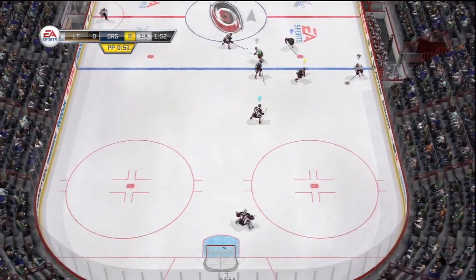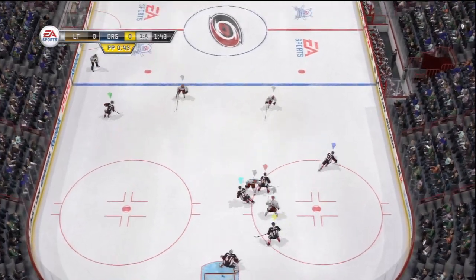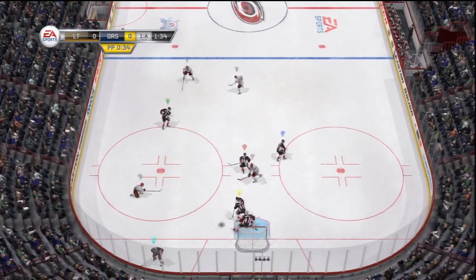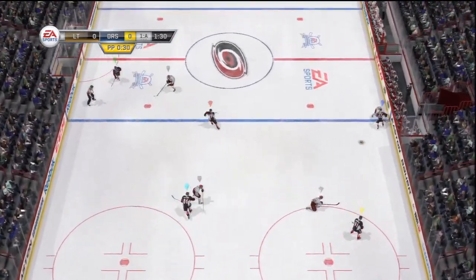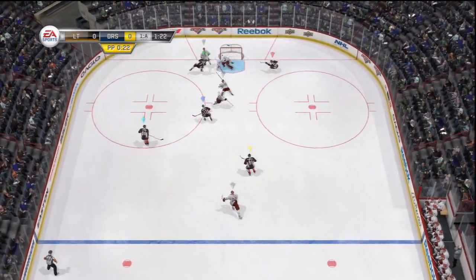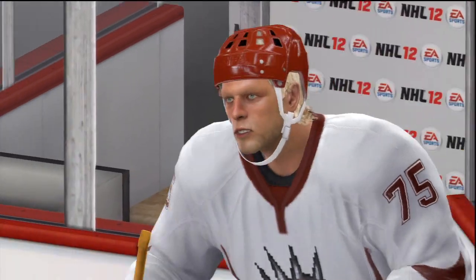Jokinen. Got to be careful there in front of his own net. Picks the puck up cleanly. Nystrom's focus evident there. He knew where that thing was going and jumped right in to intercept. And on a breakaway. Shot scores! And that's a power play goal.